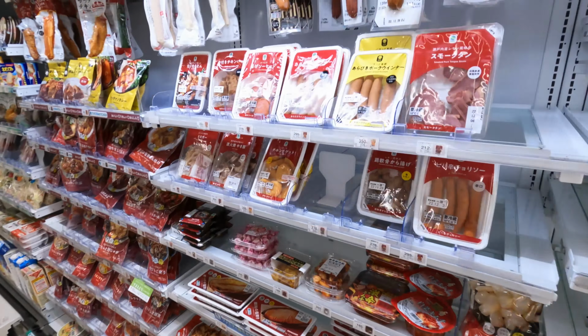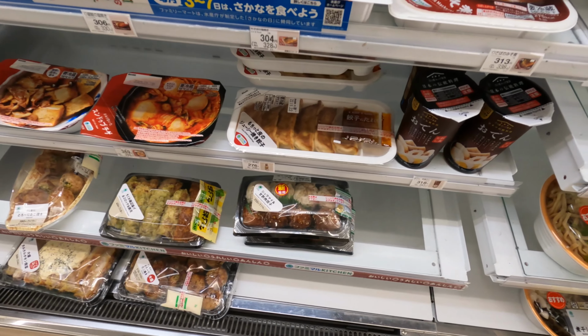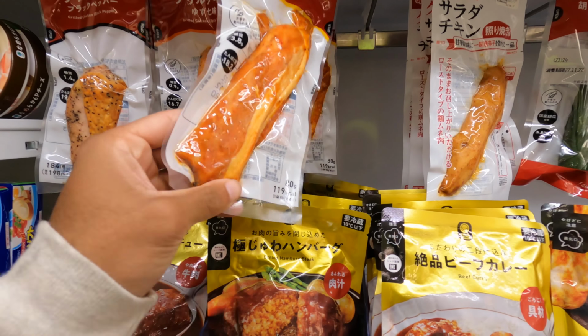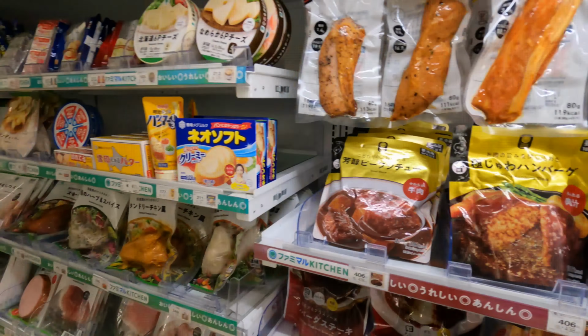Pork tongue. Here's your meats. Some nice dumplings, that's kind of cool. Some more beefs. This looks good. Spicy grilled chicken. Looks very seasoned. Here are the cheeses, cold cuts, salads, teas, corn.